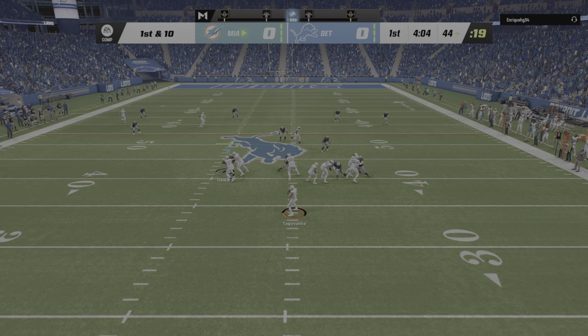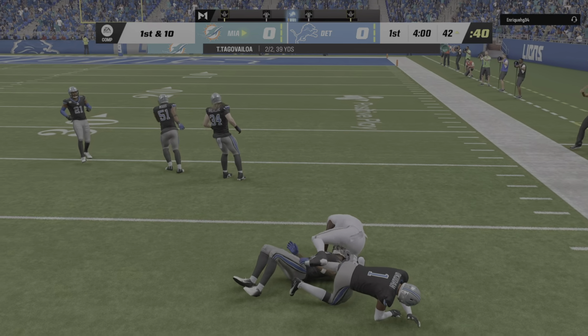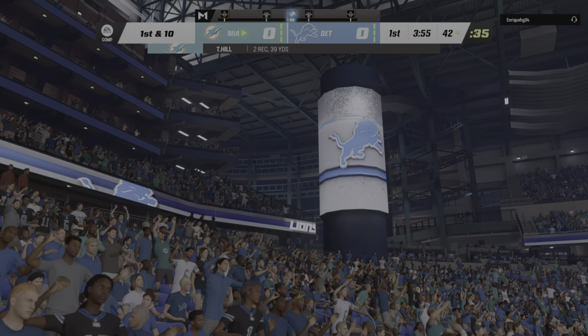Tua now on 1st down. Tyreek Hill's got another one. And they'll get this down to the 42-yard line. And he's already got 2 catches on the opening drive.